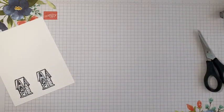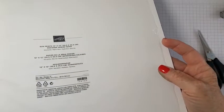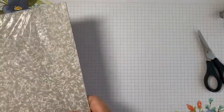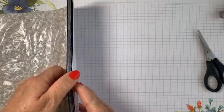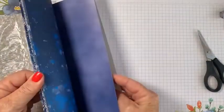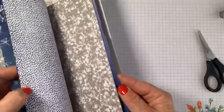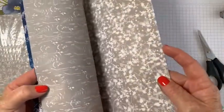And I have been showing you over the last week or 2 weeks, actually, these new papers here. The Sun Prints Designer Series paper. Now, I've got a few packs of paper that are current, some that have retired now, but this is the only brand new one I've got until my big delivery arrives tomorrow. I'm so excited.